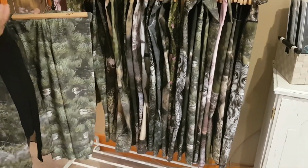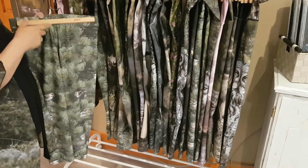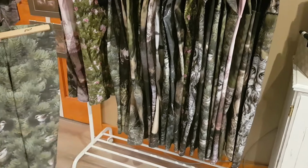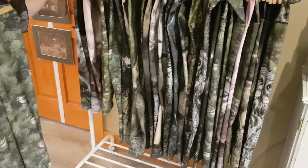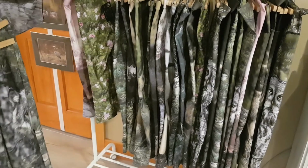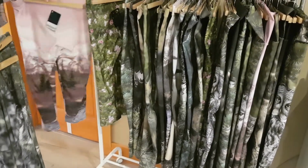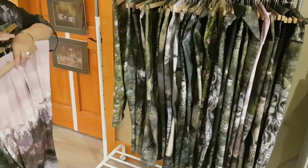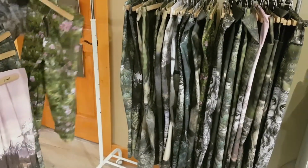So these are the capris, as I said. They come in extra small to extra large, as do all of our leggings. With the capris, we have 4 different images right now. So we have our chickadees, and of course our great gray wolves. And this is our beautiful Kananaskis scene, our mountain scene, as well as our wild roses.